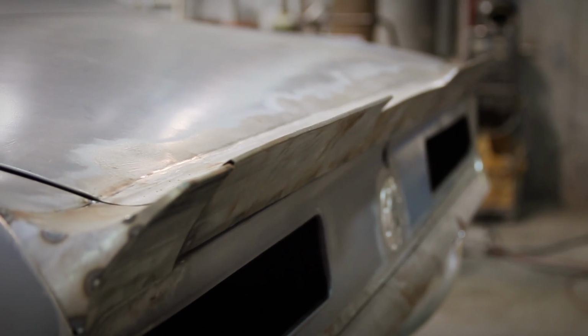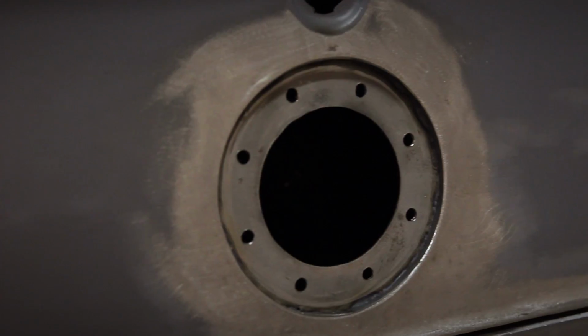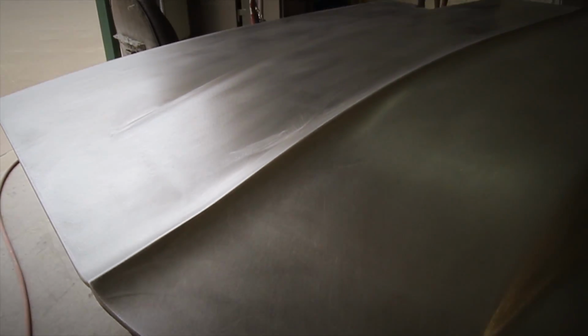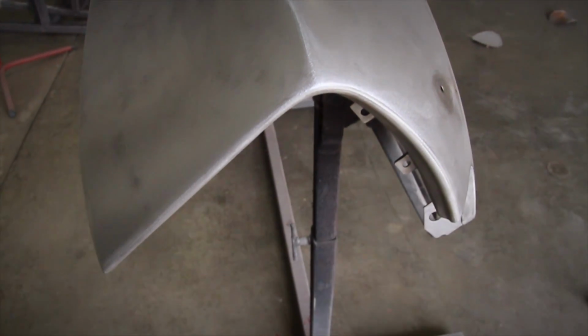The big difference between what we've done here and what we've done with a lot of the other builds is that Mark said, these are some of my ideas and here's a rendering, but do something that's gonna wow me. He truly wants a unique car. His main criteria is a cool car.